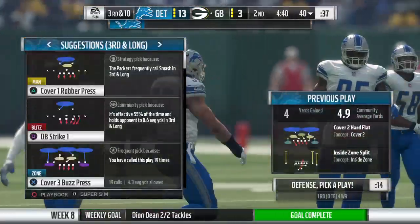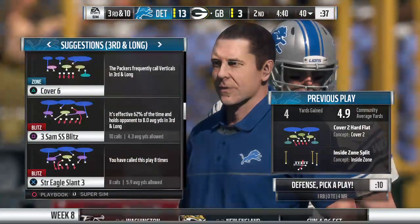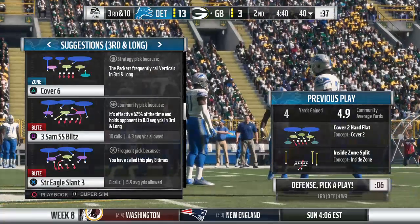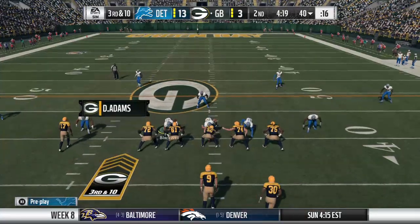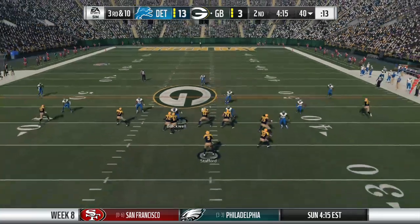This drive is pretty clear. Almost feels like old school fundamentals, doesn't it? Want to impose their will on the defense. What's that, 5 straight runs? Yeah, 5 straight carries to start this drive. And like you said, the way it's working, they may just stick with it. The Packers on 3rd down, lacking much success. Just 2 for 7 to this point. This is 3rd and 10.